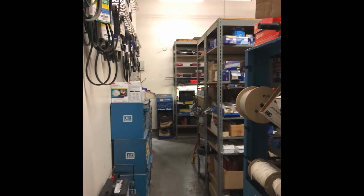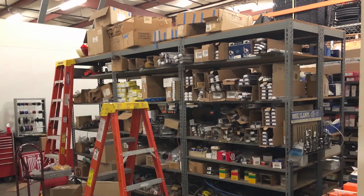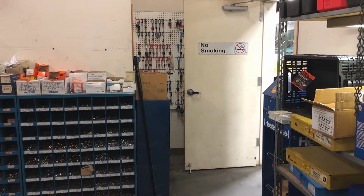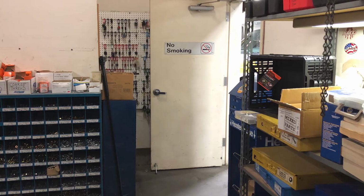Well, fast forward 27 years, and the mechanics parts room was now in desperate need of a remodel. The fleet operations had tripled in size, and without an organized parts room, time was being wasted looking for parts we already owned but couldn't find.